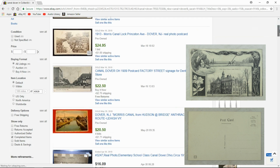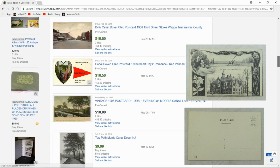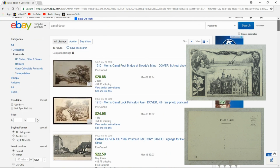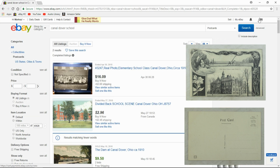These are just random cards I picked. And I'm going to actually just go ahead and use those photographs you see here for the listing on this. But let's see here. We can narrow this down just a little bit more. On something like this, if there's thousands of them up, you're going to do Canal Dover, and then let's put in school. Gives us an idea. I wouldn't just put in the name of the school because there might be several schools, and you want to kind of get the gist of what's selling. This is from Canada. Most people aren't going to mess with that. I wouldn't really count that as one either.